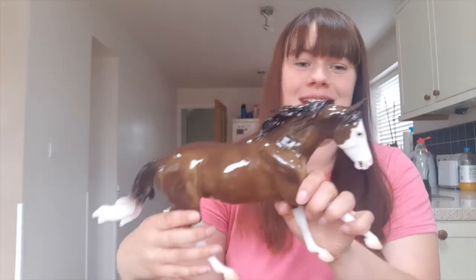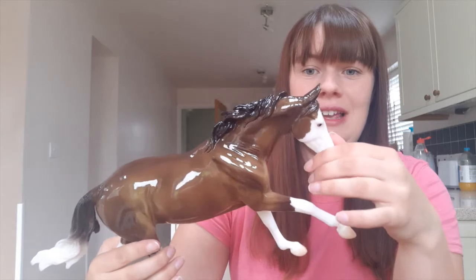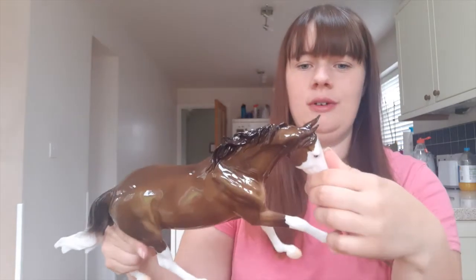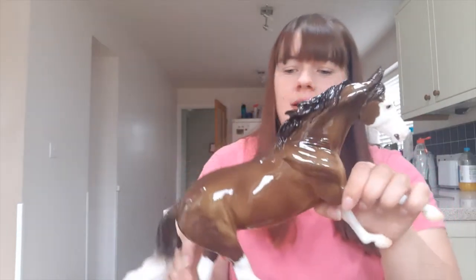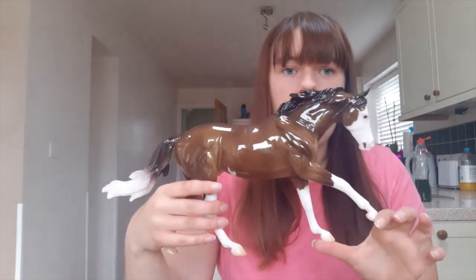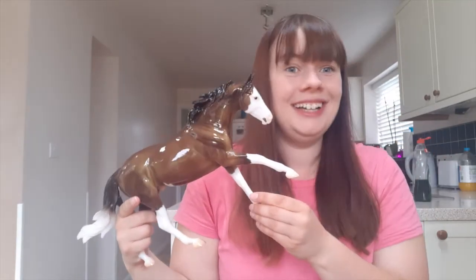He is amazing. I love this bold face. That is really, really cute. And he's got beautiful blue eyes with a little bit of pinking in the corner, so they do look quite realistic. He's got a little smudgy spot just there, which is really cute. Oh, he is so nice. I love this colour. I love all his big bold markings, and he is absolutely amazing. Oh my gosh, I can't believe my luck.